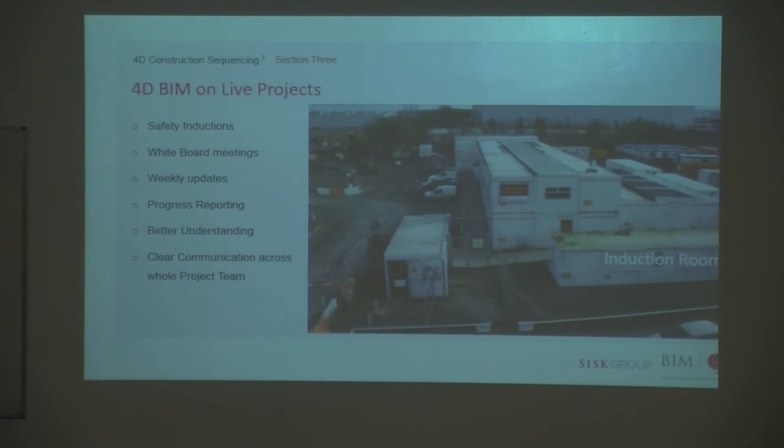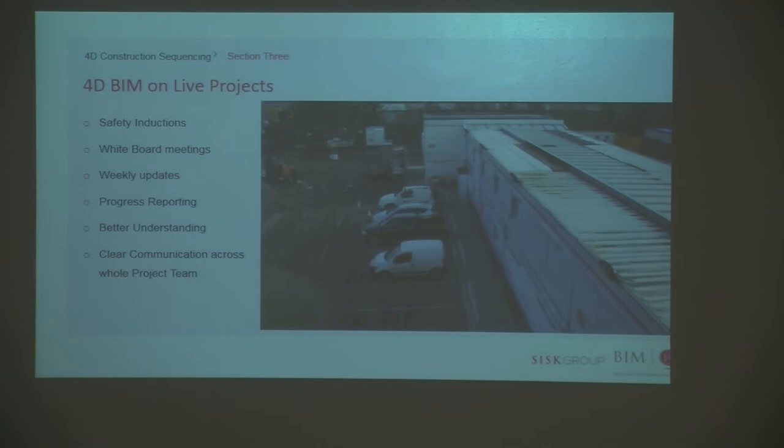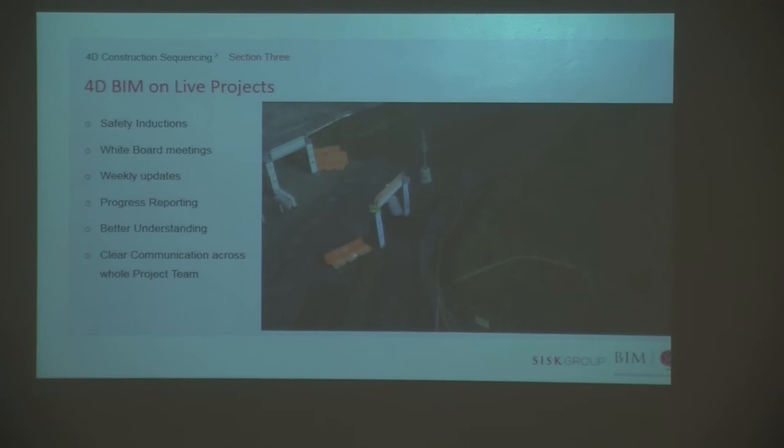A former student is currently working on this project now at the minute, and one of his roles on a weekly basis is updating the 4D construction sequence, so that during our safety inductions, the site team, which would be up to 2,000 staff at peak on this project, would all be seeing how they're going to enter the site, what's the weekly look ahead, and what's the progress report. So the former student working on the job updates this model on a weekly basis.